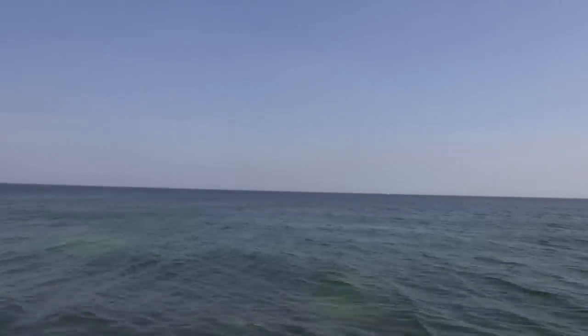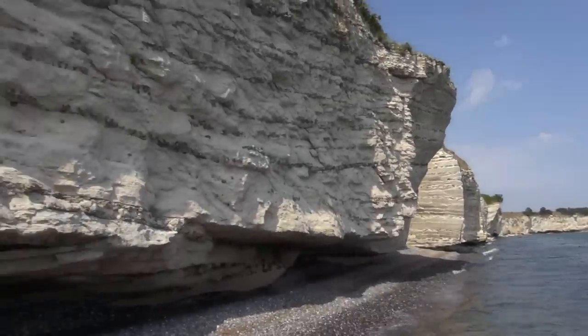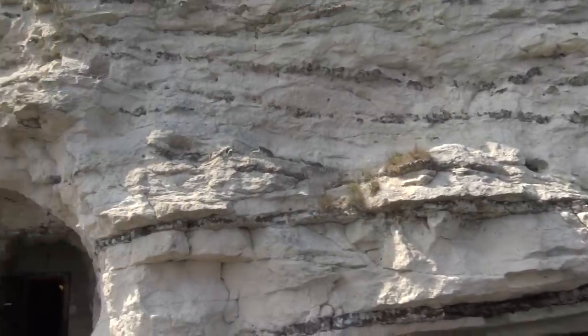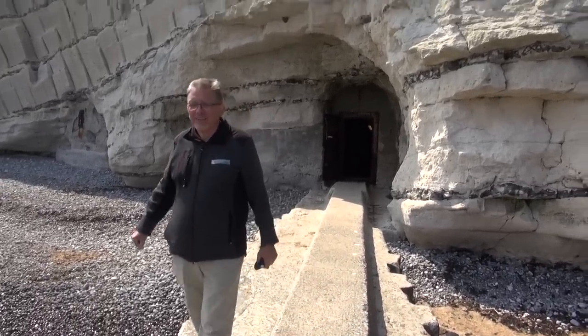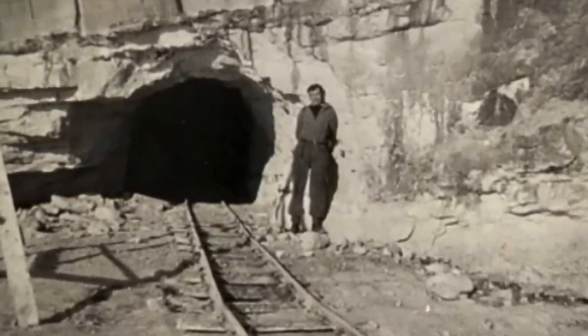Oh, this is nice. So would you guys, when you were stationed here, would you come out here and have a smoke? I would imagine this would be the hangout. So was this ever used for anything? They transported all the chalk and flint out there. So was there a little mini rail here?